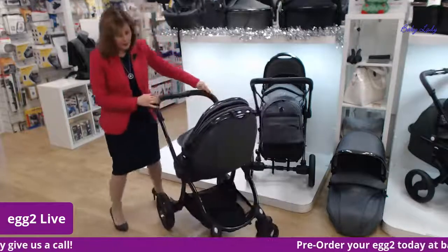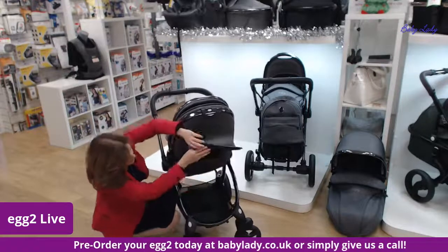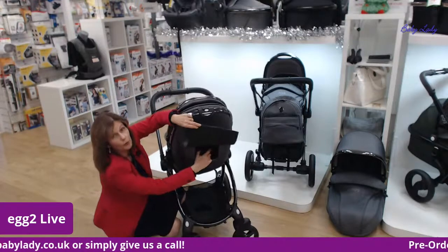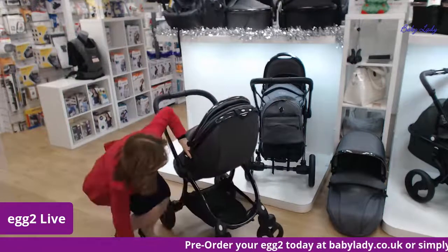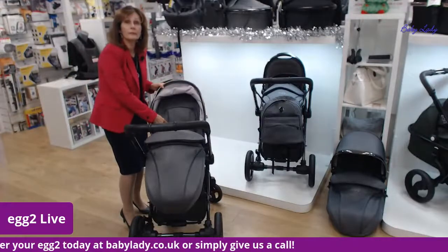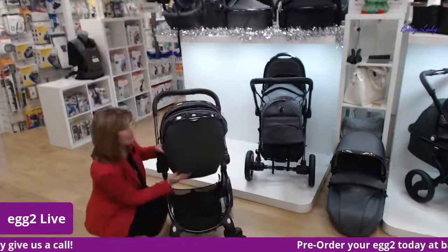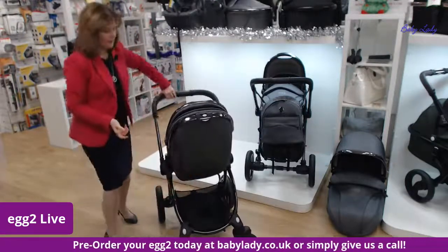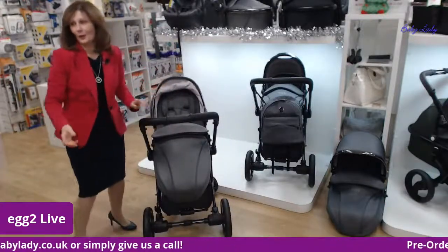So I'm going to try and turn this round. I'm just trying to think what the easiest way to show you. So inside this flap under here, you have got a sliding mechanism which allows you to adjust. All your harnesses are attached to this. It's really clever. So I just pop it in the lowest position. So you can see that. And now if I turn it round and adjust it, I can pop it into our highest position, and it's super easy to do, literally at the touch of a button. Isn't that clever? So clever.